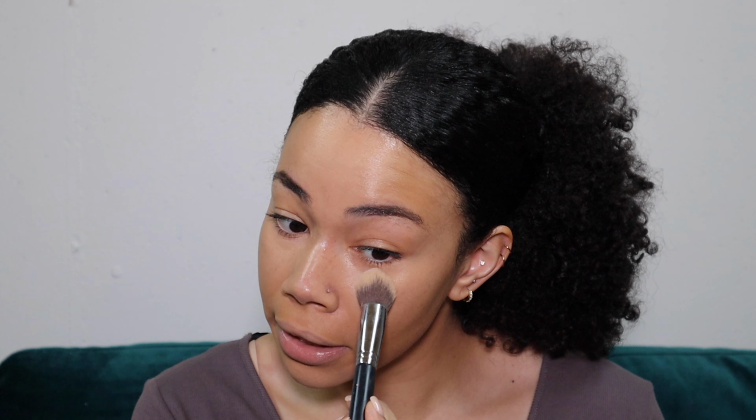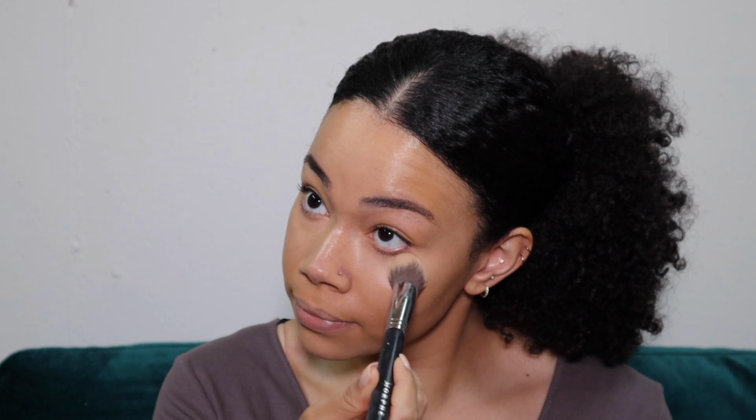And then I'm gonna be using the Morphe 536 little brush. I know this is probably not a brush for that, but your girl uses it for that because it works for me, so don't judge. So I take some of the powder and then the excess and put that under my eye. I don't like to pack it on, because then I feel like it's hard to diffuse for me.